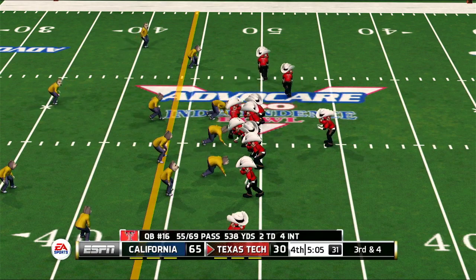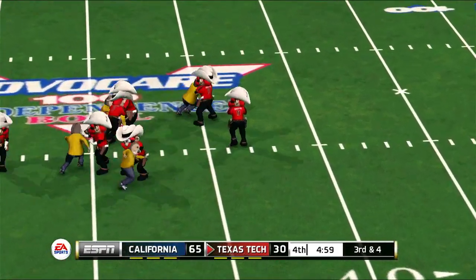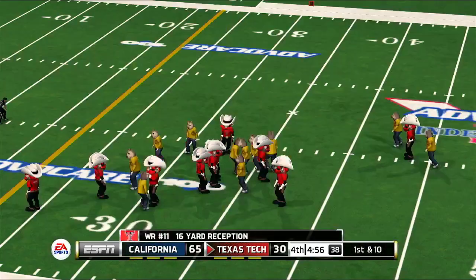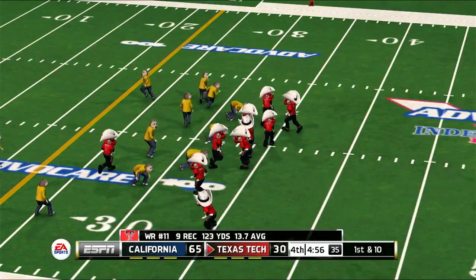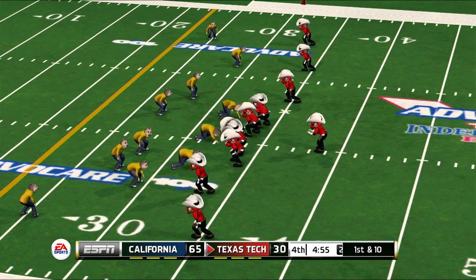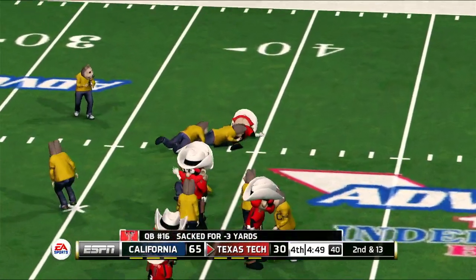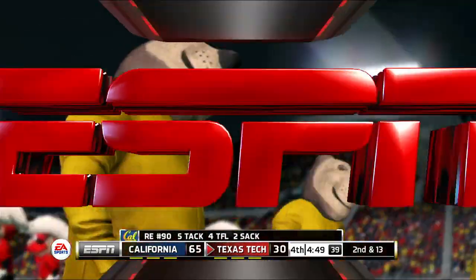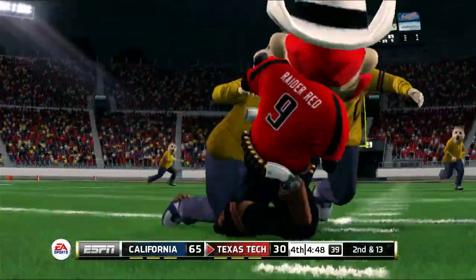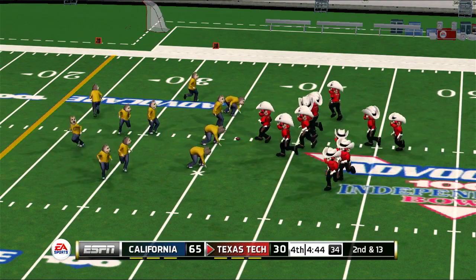Five wide. Tackle made at the 33. Sack. That brings up second and 13. And this play is number 8 on the drive. Hey, pick your game up.